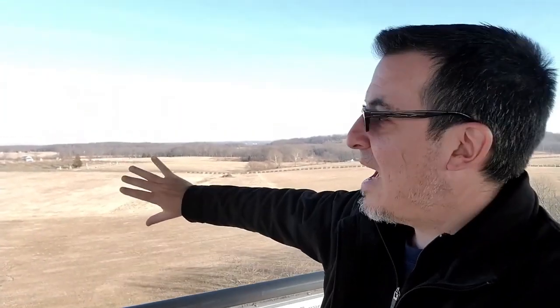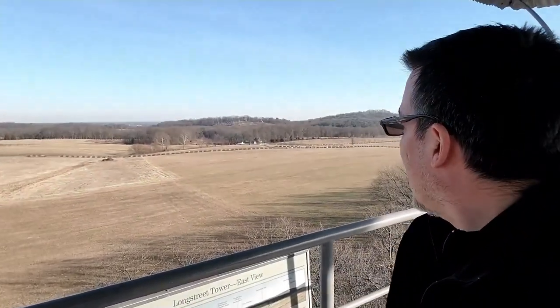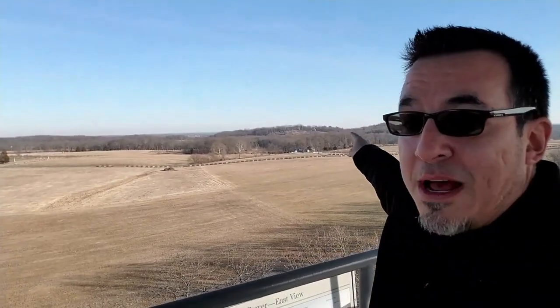It was over the area where I'm standing that Lafayette McLaws' division made the attack. He was the left of the two divisions of Longstreet's assault. Hood was further to the right. His job was to attack through Devil's Den and up to Little Round Top.